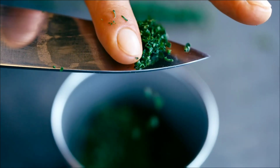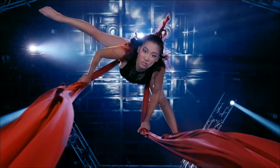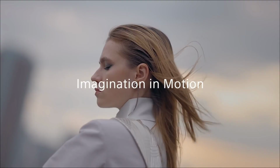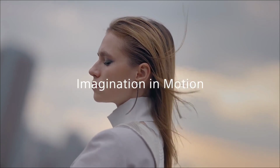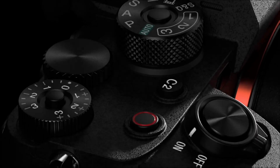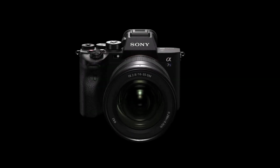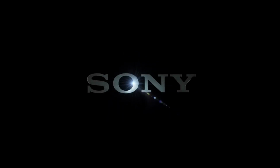This can be done without a capture card, simply by using an HDMI and USB cable to connect your A7 Mark III to the computer, and it also comes with free image editing and webcam software. Buy this amazing camera because you can change lenses for the desired effect, record and stream simultaneously, and get extremely high quality video.